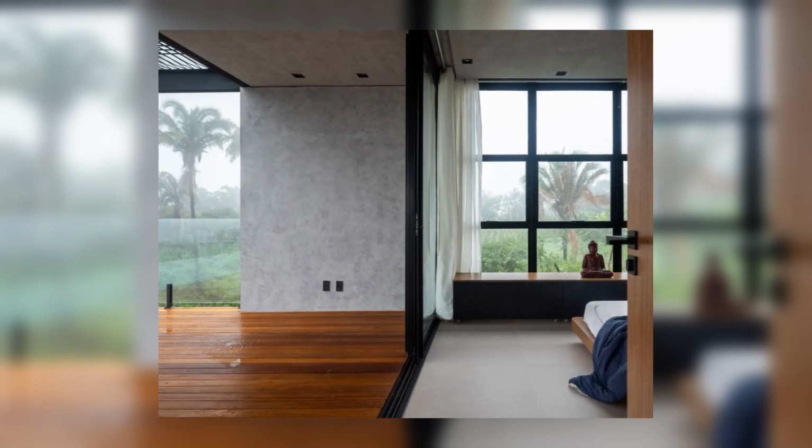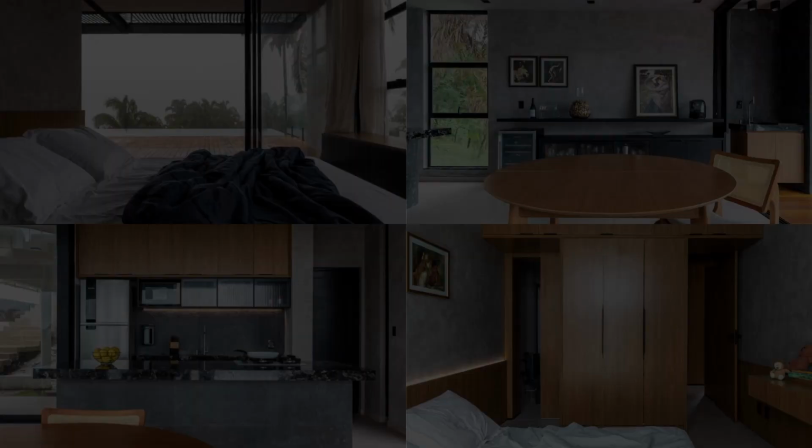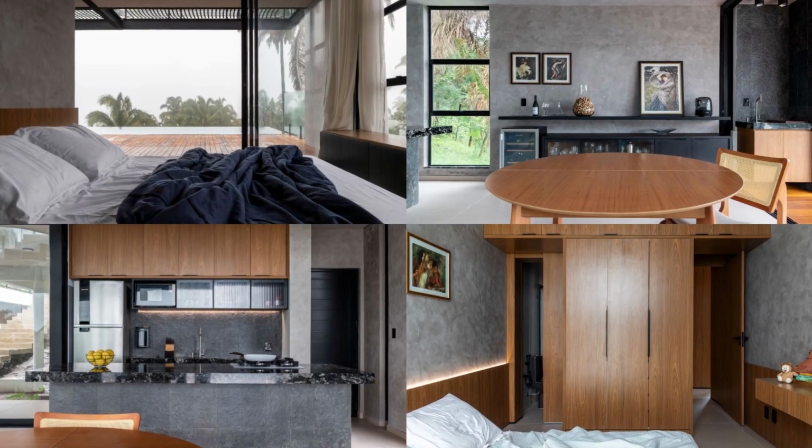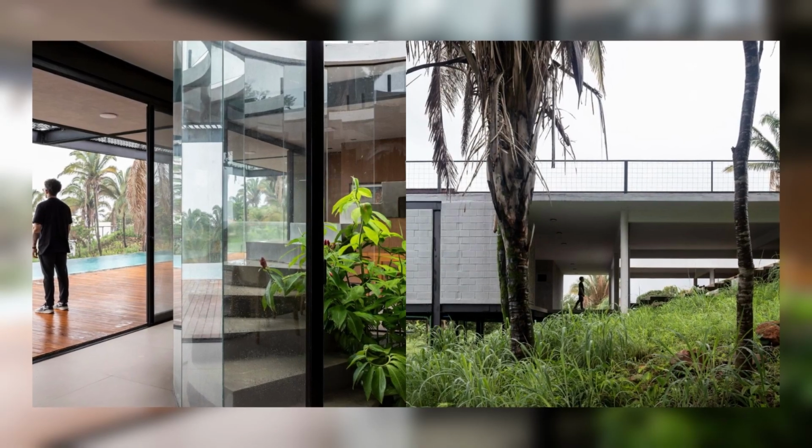The Tune house floor area is distributed in a basic and lean single-family program. The swimming pool is the highlight. It is the same length as the house and is also on pilotis, with infinite edges.